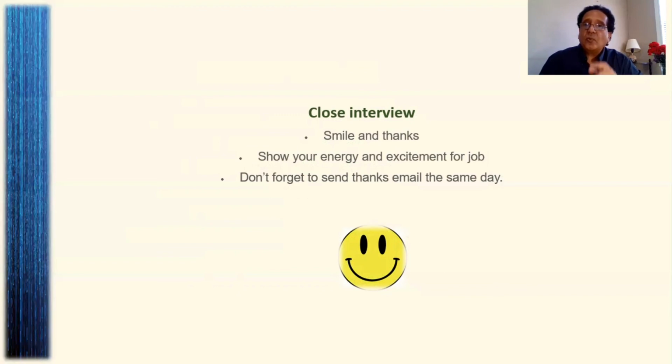And once they give you an opportunity to ask any question, use it. At the end, if the interviewer asks, do you have any questions? Yes, you should. And for these questions, again, you have to research a little bit. Don't ask a question for the sake of asking. It should be very technical and very professional. You have to spend some time finding out what you are going to ask if given the opportunity.